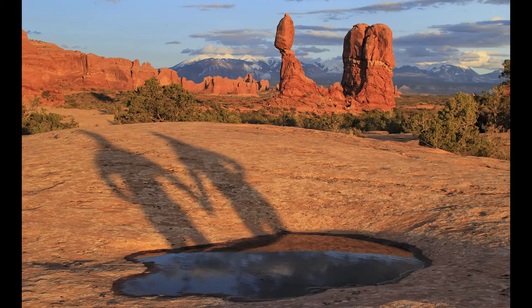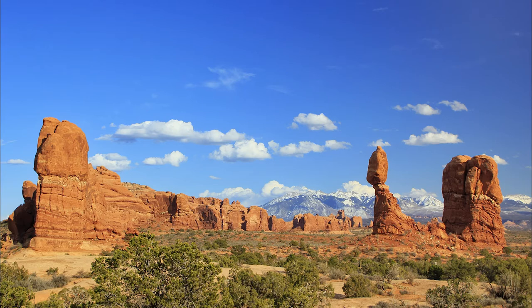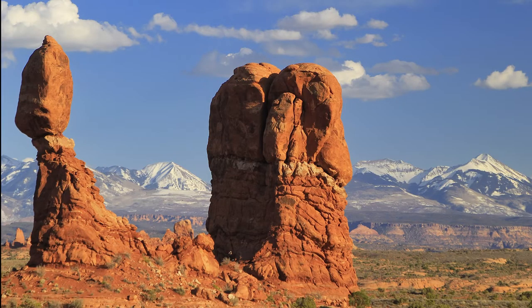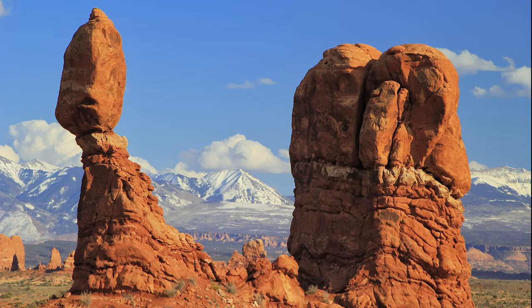Walk from there out onto the flat rocks for the best views of Balanced Rock with the LaSalle Mountains in the background. Bring a mid-range zoom lens, something like a 28 to 200, and use the zoom to pull Balanced Rock closer to the mountains in your composition, using the compression that comes from zooming in on two objects that are separated by a distance.